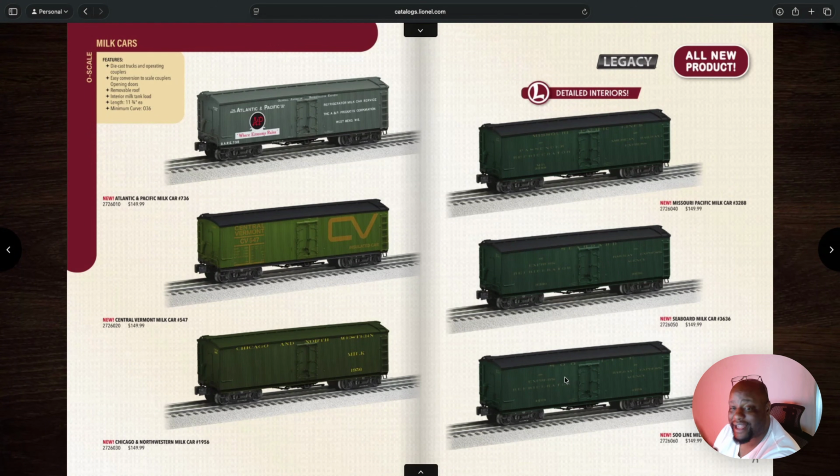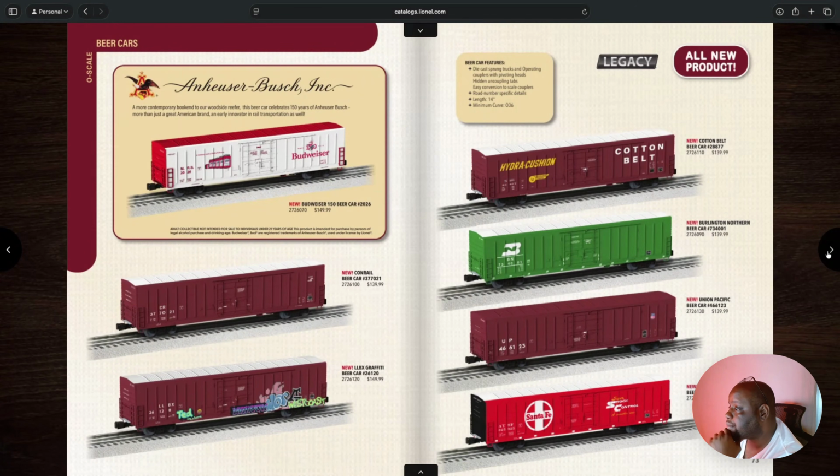Milk cars, I have like six of them, but they're awesome to have, especially for your older locomotives, steam based as well. Beer cars, of course, the graffiti. Like I was saying, they're charging you 139.99, and even if a mom and pop takes off $50, you're still sitting at like $90.